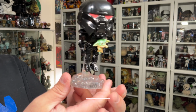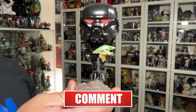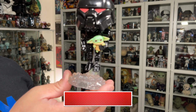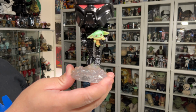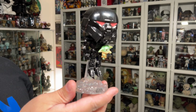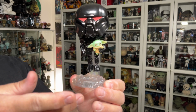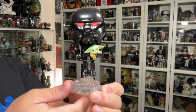Also, this is one of the ones that Funko said was released in 2021. It was actually released in Canada in early 2022. I can't remember the exact date that I picked it up, but I did do a review on it early 2022. So that's why this one's getting included in my top 10 Star Wars Funko Pops of 2022 video. And at number 5, you can see why he's placed at number 5.